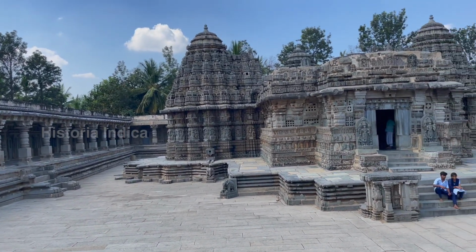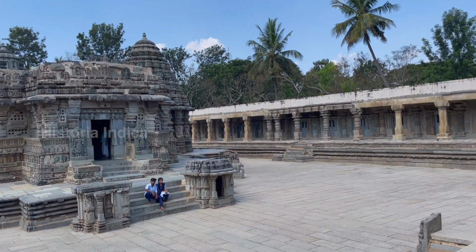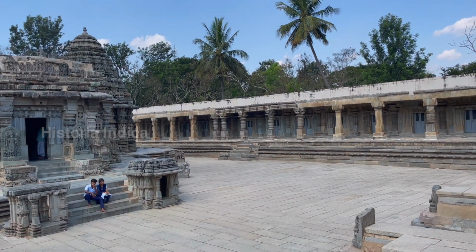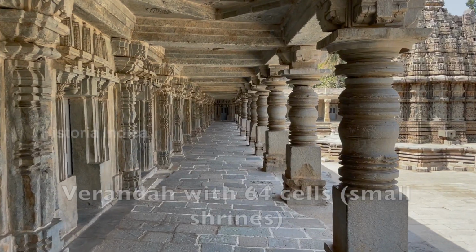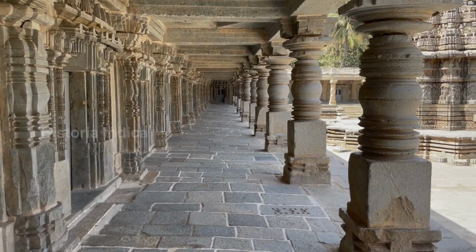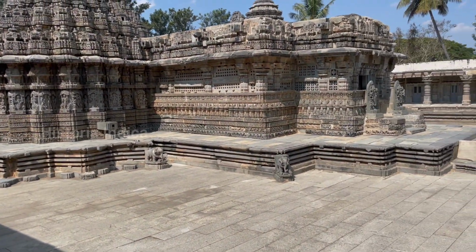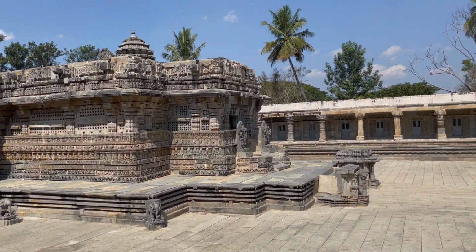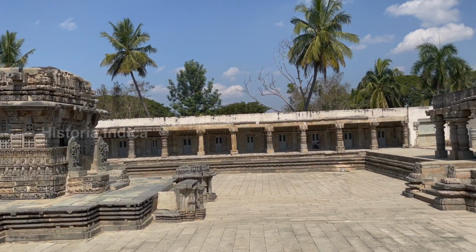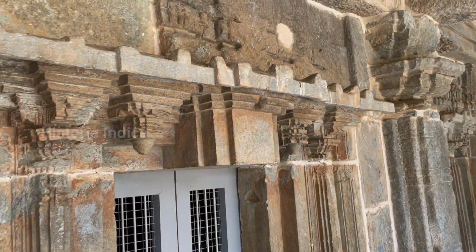The Chennakeshava Temple is built in the middle of a courtyard measuring 215 feet by 177 feet. Around this courtyard is a raised open veranda supported by pillars. In all four directions of this veranda, there are 64 cells or rooms in total, which used to be small shrines containing idols of various deities. These were broken or defaced by Islamic invaders.